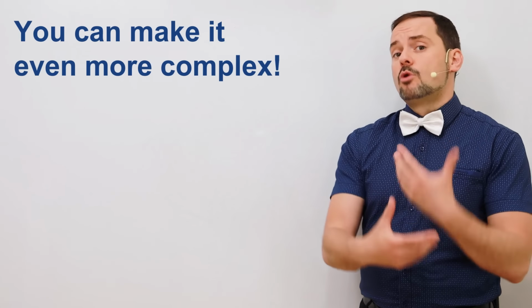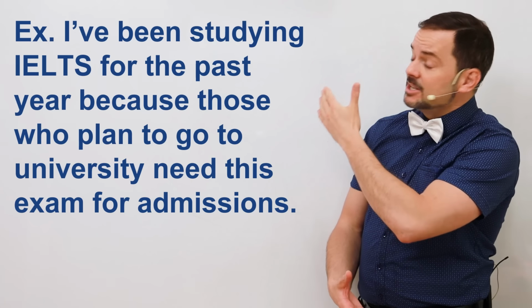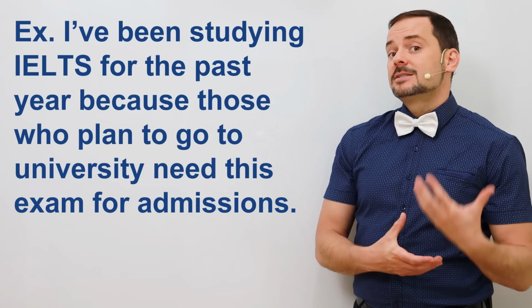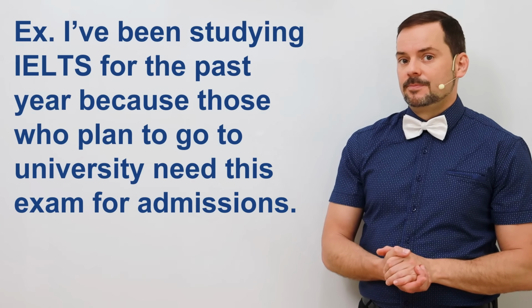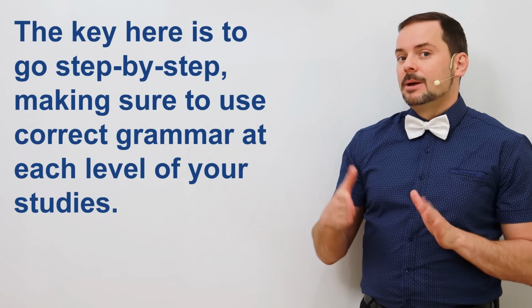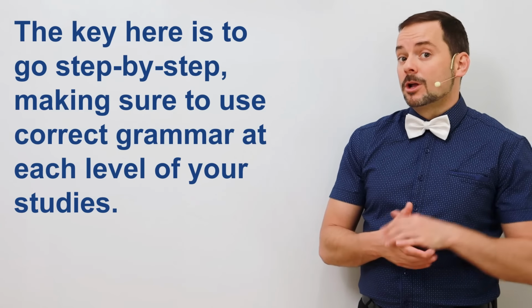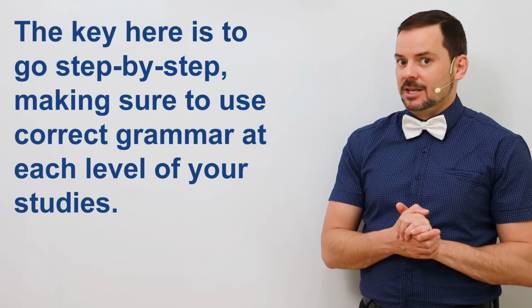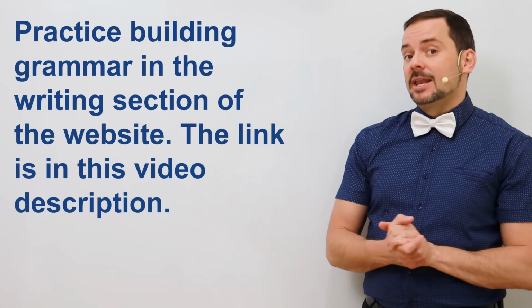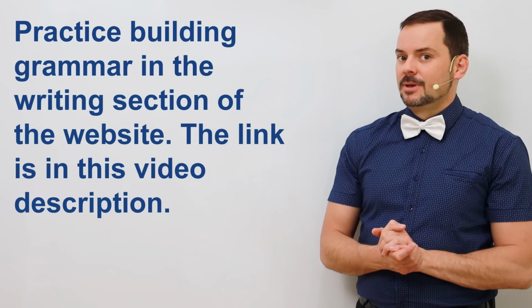Now, you can make it even more complex. I've been studying IELTS for the past year because those who plan to go to university need this exam for admissions. Again, here, the trick is to go step by step, making sure that you're using correct grammar at each more complex level of your study. You can also do this again on our website in the writing section. Make sure to do this regularly.